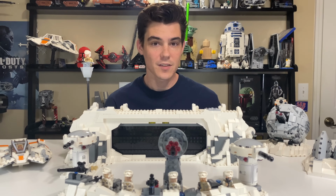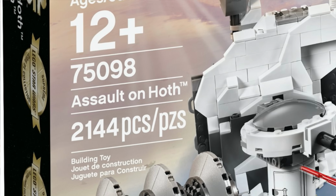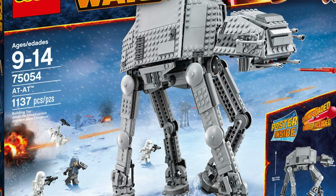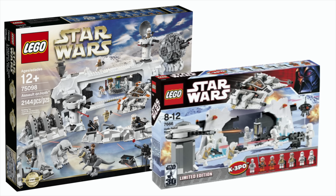So in order to have this $250 LEGO set fulfill its full potential and make good on the promise made in the name of the set on the box as an assault on Hoth, LEGO intended for you to spend an additional $110 on an AT-AT set to create a true assault on Hoth. The name of this set was one of the biggest issues I believe people had with it. This set is as much an assault on Hoth as the 2007 version of the Hoth Echo Base, where it also included 2 snowtroopers. If the name had been something as simple as Hoth Echo Base, maybe it would have gone over much better.